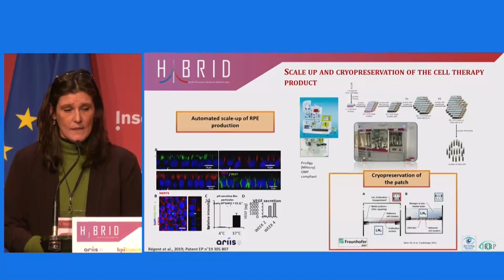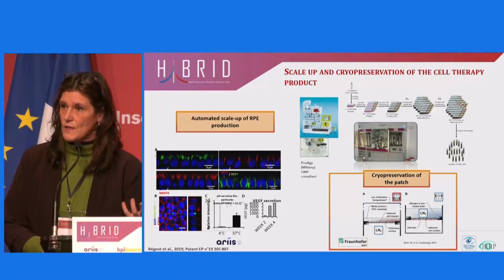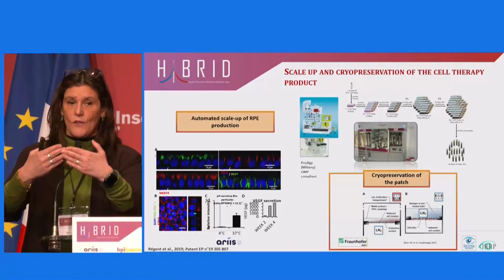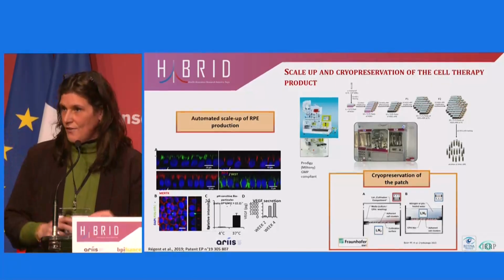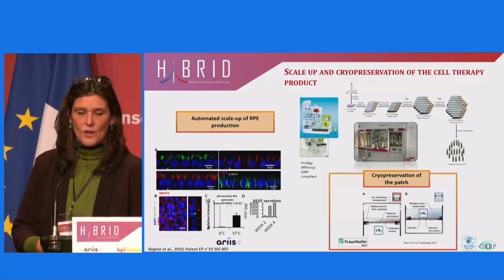And the second aspect is also to work on cryopreservation, because we know how to cryopreserve the cells, we know how to cryopreserve the membrane, but now we're trying to cryopreserve the entire patch to have a sort of off-the-shelf product that would be easy to bring to the patient and to also reduce the cost of the production of this patch.